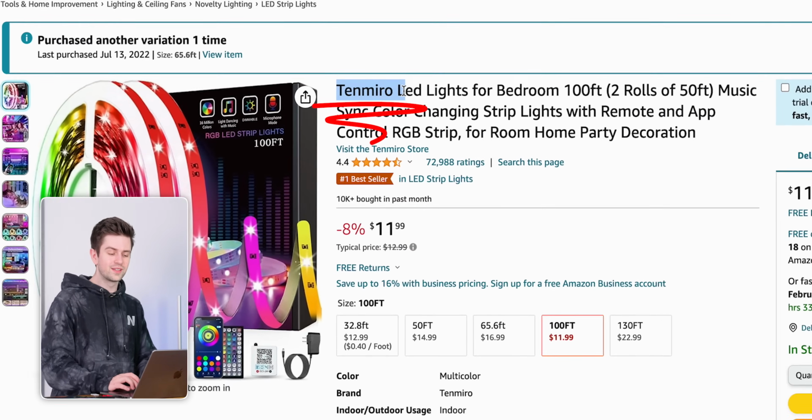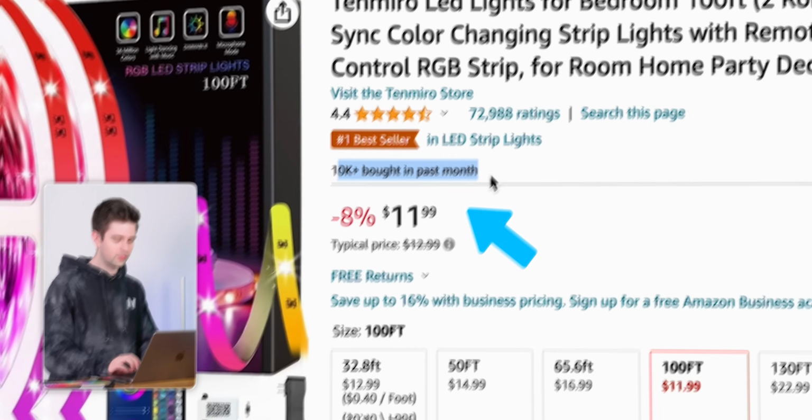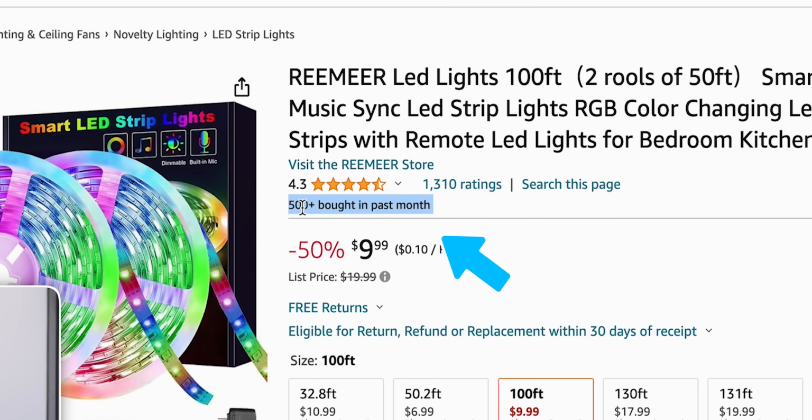Now the best-selling RGB strip, this is pretty funny. So this one right here, the 10 Miro, if I'm not butchering the name, this one is the number one bestseller, 10,000 bought past month. However, I wasn't able to order them, so I ordered different ones in Belgium. And what I ordered were these ones, Remir. They're also pretty popular, 500 in the past month. They are cheaper.